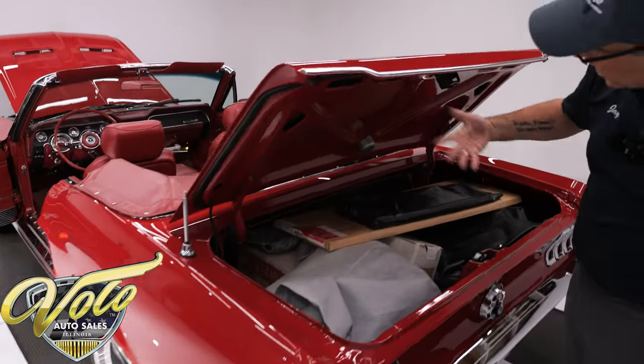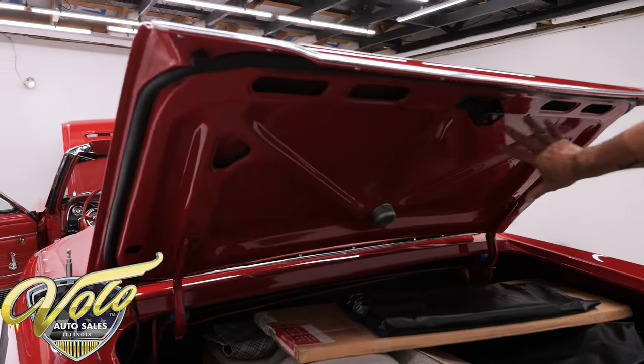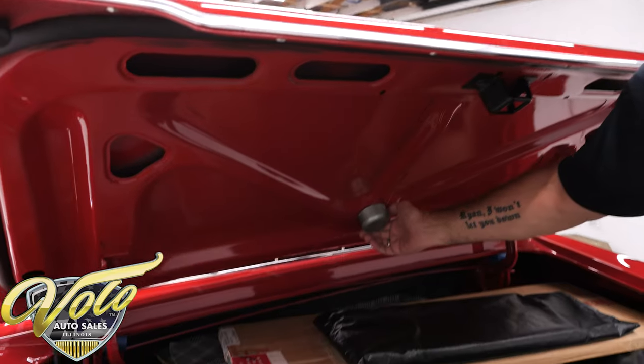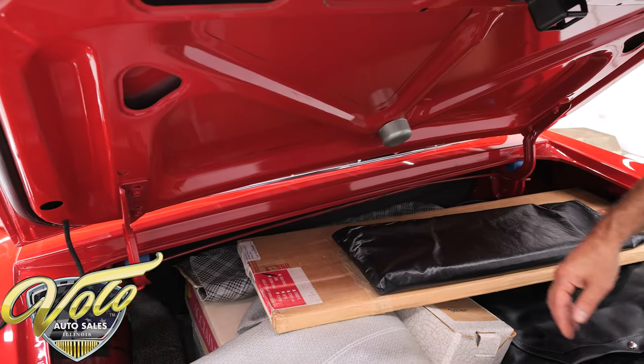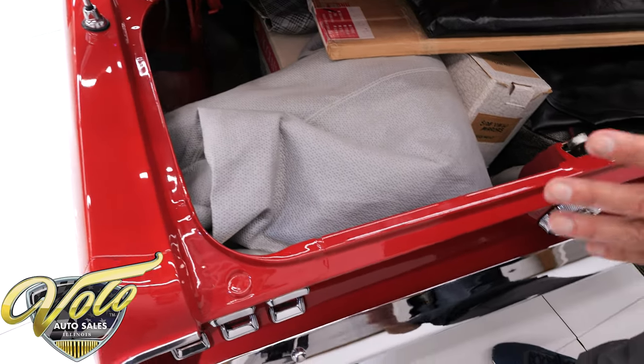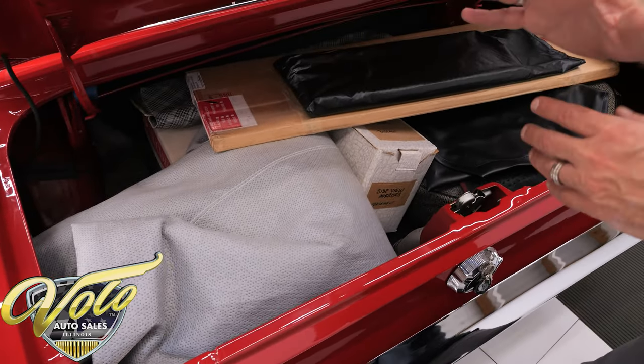So, pristine trunk compartment under the trunk lid, the weather strip. This looks like brand new. Does have a trunk light. I'm not sure how you turn it on. All this stuff goes with the car. There's pictures on our website. We took everything out. It's like brand new.